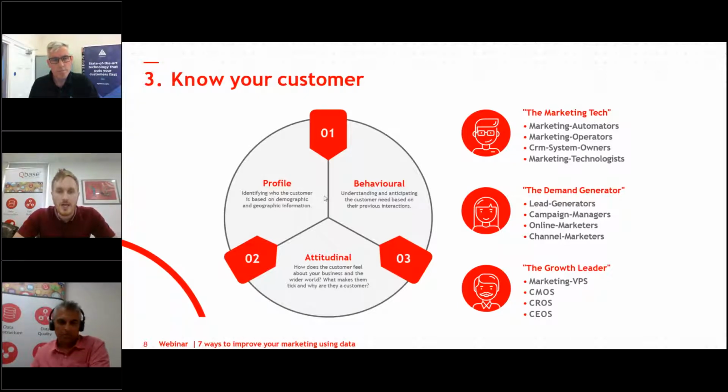This then allows you to tailor campaigns with the right messages and promotions to those personas, which ultimately leads to heightened customer engagement, increased revenue streams, and enhanced customer loyalty. Paresh, how do we do this?